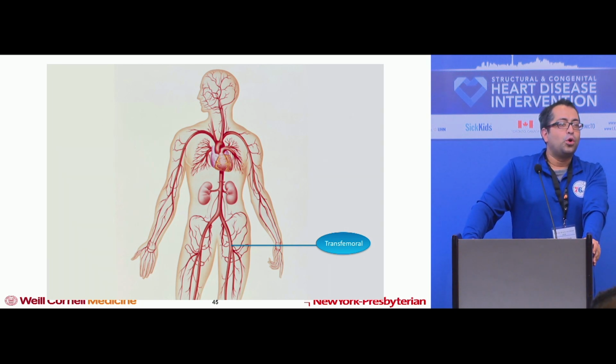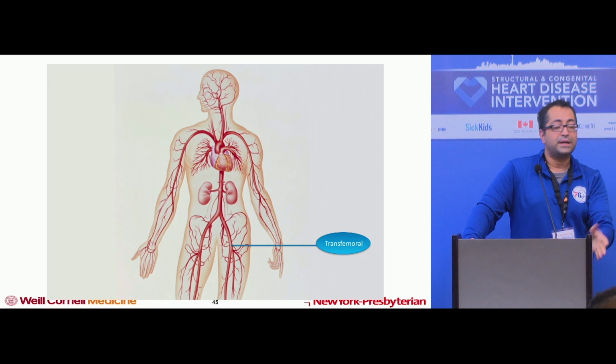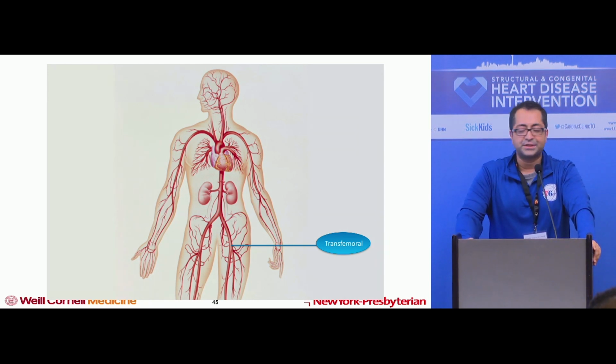If the residual hole is too big, but you should be able to see that with the anchors, right? If the anchors are really holding when pulling back the Angio-Seal, but I guess it's a potential complication.